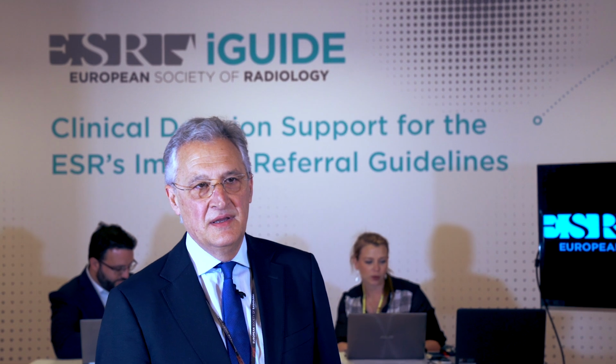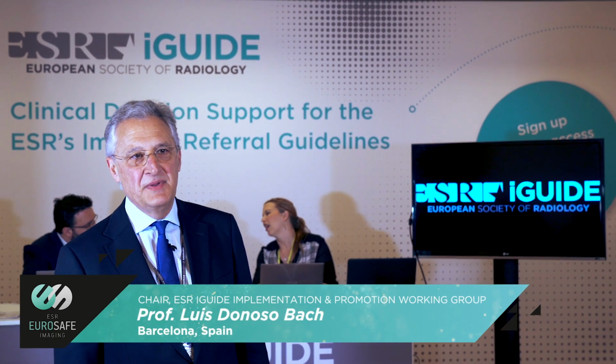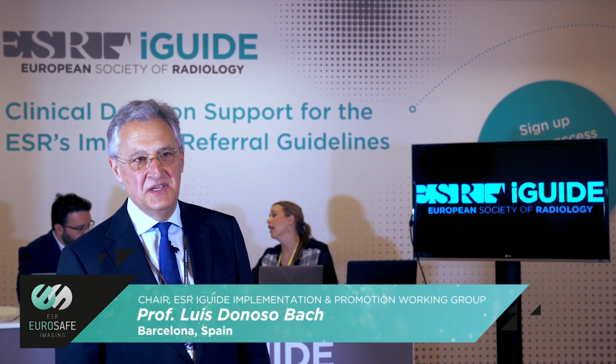Regarding the implementation, this is not an easy matter because we have to take into account a lot of variables. Drivers like payment systems, and how to engage the referrers and the societies, the subspecialty societies or the specialty societies, is not an easy thing. But we are doing the first step. We are quite happy with these first steps, but this is going to be a work in progress for the next years to come.